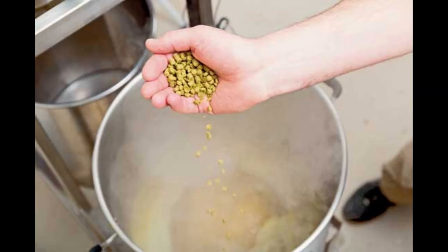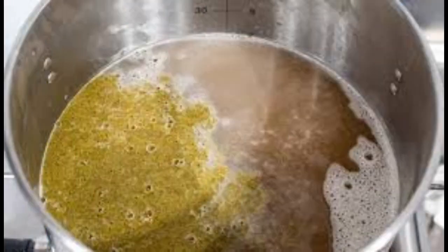5. Fermentation. The boiled wort is cooled and transferred to a fermentation vessel where yeast is added. The yeast consumes the sugars and produces alcohol and carbon dioxide. The type of yeast and fermentation temperature will affect the beer's character.